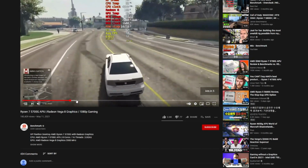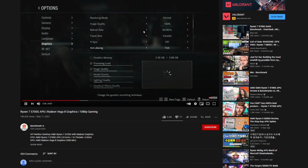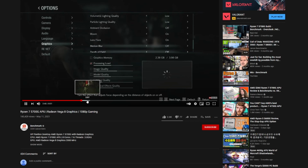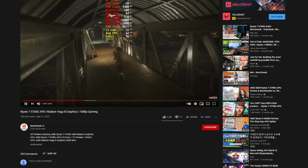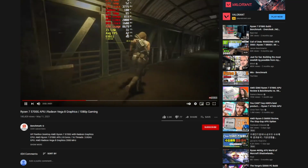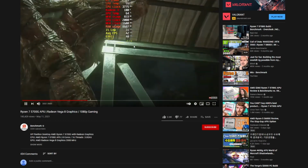Let's see if we can find another game. Alright, so for this particular game, you're again playing on kind of a mix of high and low settings. And let's see what kind of FPS we get here. So it looks like it's playing pretty well, actually. It's again at 1080p resolution, pretty much just medium settings, and you're still getting around that 42 FPS range, which is great for this particular system.